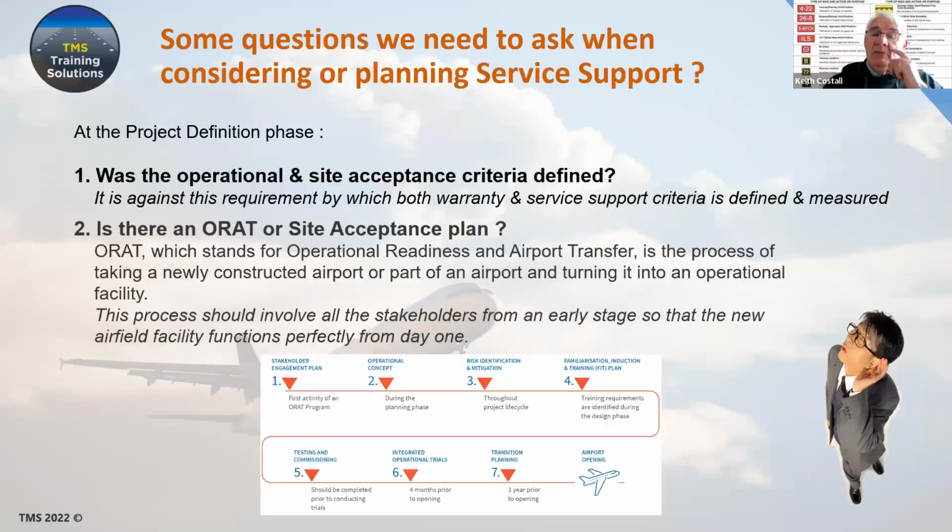So coming back to where I started, it starts at the beginning. Service support starts at the beginning. So when we're looking at service support, was there an operational site acceptance criteria defined? Let's take the electrical side of an AGL system. We know that one of the fundamental limitations of a 6.6 amp constant current system is leakage to earth on our primary circuit. Earths, insulation resistance issues.